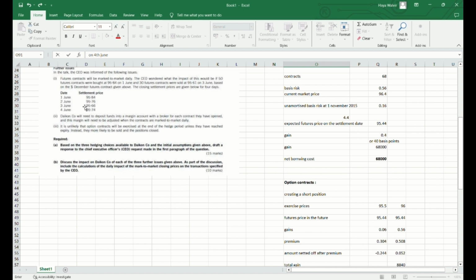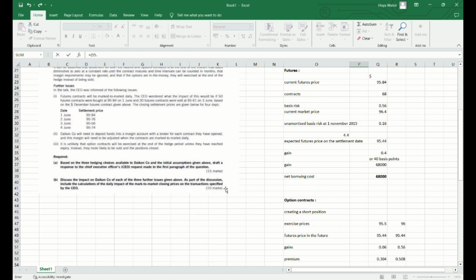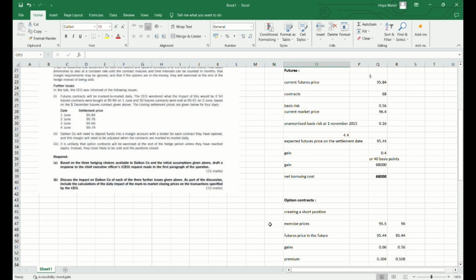Okay, yeah, there's a gain. We bought at 95.66, sold at 95.74, and it's only 20 contracts that is left with us, because 30 were sold, as you can see. So first, 95.74 minus 95.66, it's again, yay, 8 basis points. So 8 into 25 into 20, and there we go. This is our total losses and gains on each of the days from 2nd to 4th June, like that.